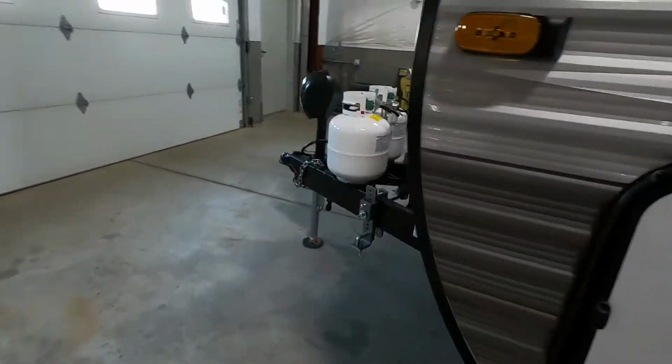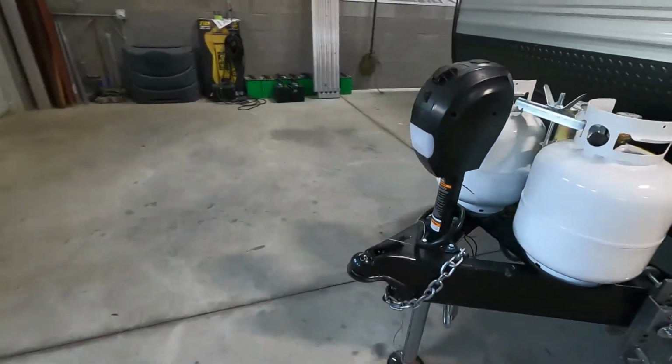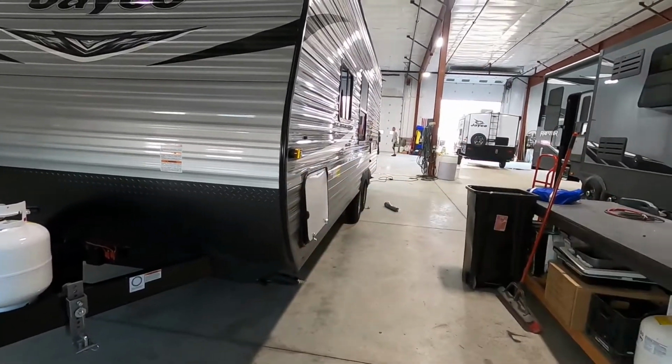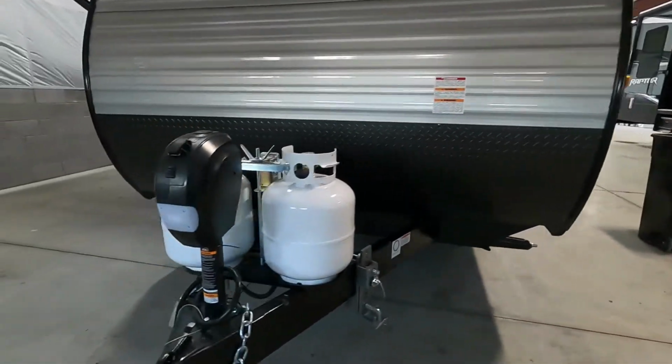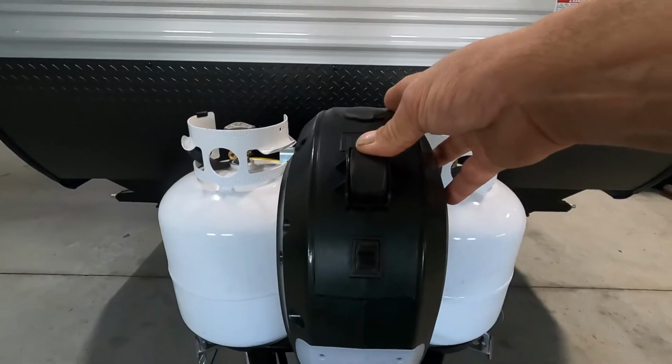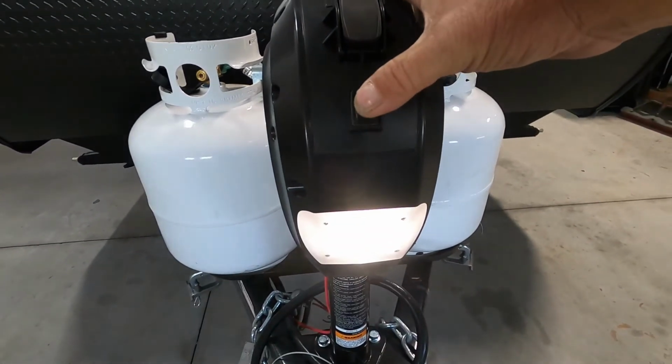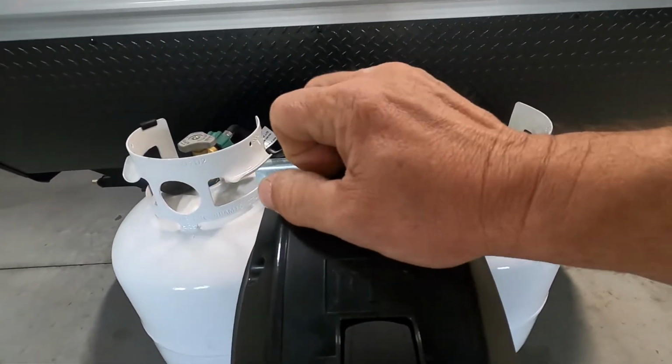Once you arrive, unhook your hitch. First thing you can do is level your unit. Now, I do recommend getting the stick-on level. Find the middle of your unit back there, put it on, and have someone watch that while you raise or lower the unit to get it level. You do have a night docking light and a manual override jack right here.